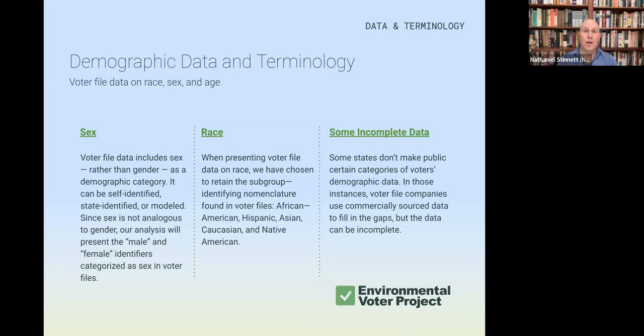Finally, for some demographic information, we have incomplete data. Some states don't ask you what your sex is when you register to vote, or some states ask you what your age is, but they don't make that publicly available. Oftentimes, data companies can fill in the gaps with consumer and other publicly available data, but sometimes we have high numbers of unknown when I start presenting demographic information. I just want to put that out there.